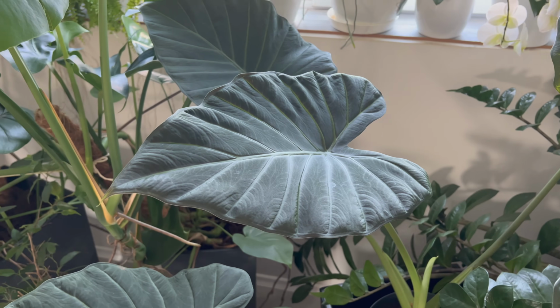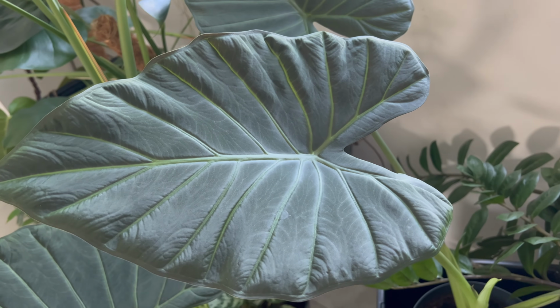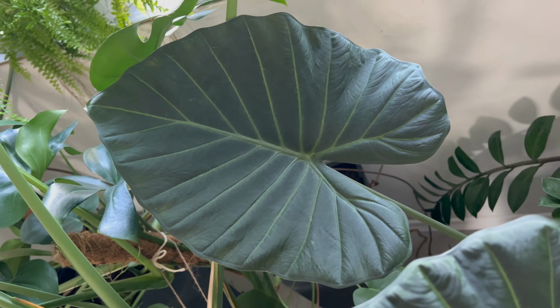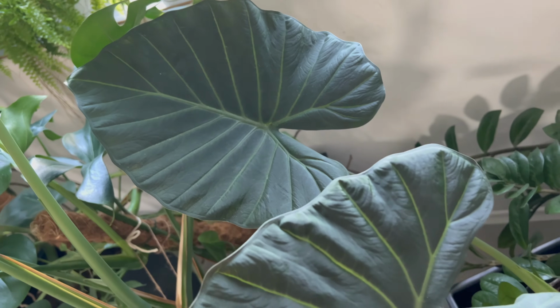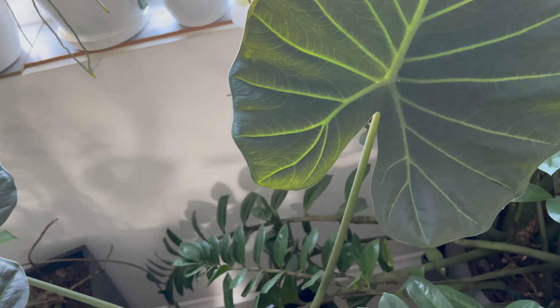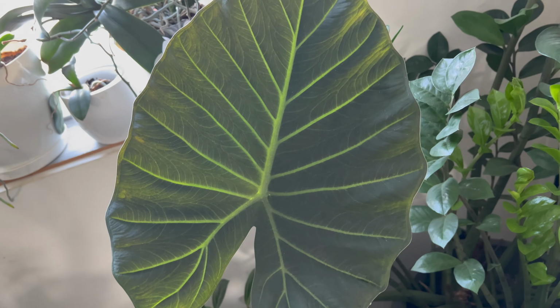During the spring and summer months, my Alocasia Regal Shield also receives approximately half an hour of afternoon sun from other windows in the room. However, I ensure that the plant is not placed too close to these windows, as direct sunlight can damage its delicate leaves. Alocasia Regal Shield is a tropical plant that requires bright, indirect light.